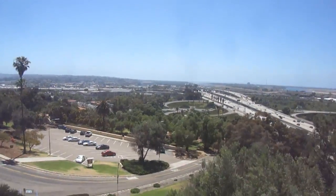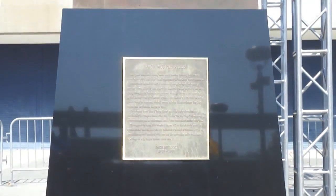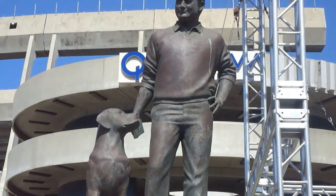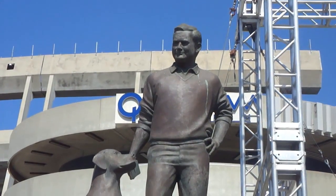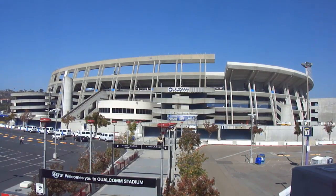Wow, look at this view from out this window. Just a little ways down the valley, the river passes by Qualcomm Stadium, which opened in 1967 as San Diego Stadium. The Super Bowl was played here 3 times: 1988, 1998, and 2003.